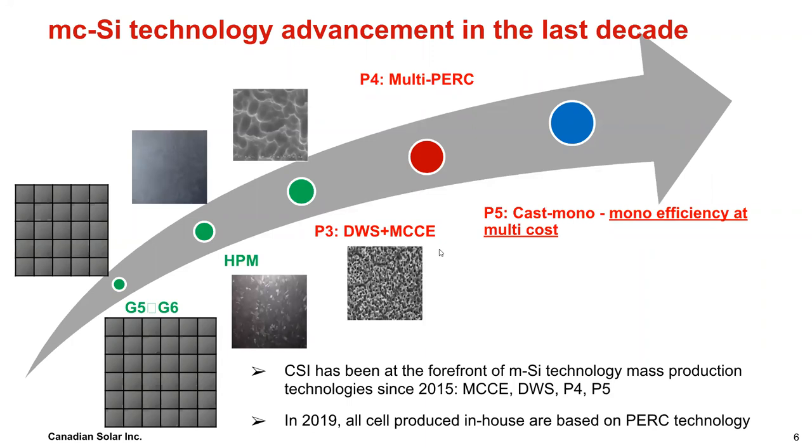This change, in turn, allowed better texturing processes, commonly referred to as black silicon texturing. Here at Canadian Solar, we have been using metal catalyst chemical etching, MCCE. And this was followed by a strong push in mass production for PERC technology, which is the main topic of today's talk. Next, the point in blue is what we are targeting from this year and next, which is an updated ingot process based on cast mono technology, allowing mono efficiency at multi cost. Next slide, please.